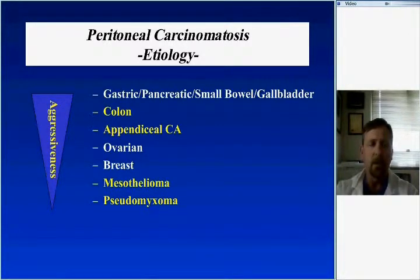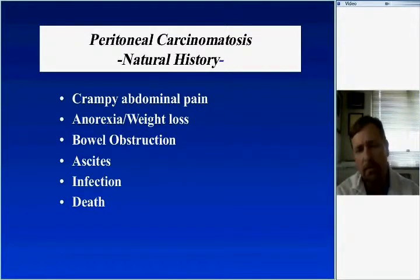The natural history, unfortunately, especially if those of you that are listening are victims of this process, is very difficult because abdominal pain is very hard to live with. In general, patients with carcinomatosis will suffer from crampy abdominal pain, anorexia, where you just don't feel like eating, and weight loss. In advanced stages we can see blockage of the intestine, where food and bowel contents are unable to pass through and things reverse, ascites, which is the fluid that can build up in the abdominal cavity, and different types of infections that result from the patient's weakened state, and then succumbing to this form of disease. So it's this natural history that we want to reverse with aggressive treatments for cancers in the peritoneal cavity.